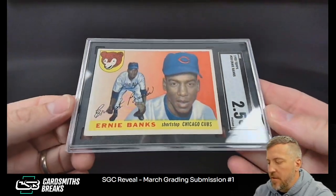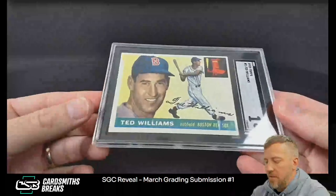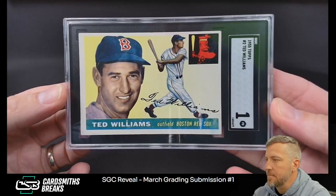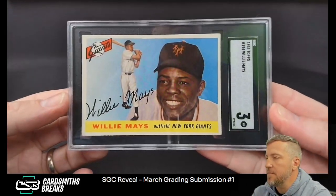And time for an Isan Sala run. Stuff we've picked out that he mailed in. Starting with '55 Ernie Banks. Got a 2.5. '55 Ted Williams got a 1. It's pretty beat up. Probably knew that was going to happen. I hope. Willie Mays, '55 Topps, got a 3.